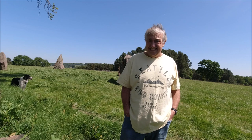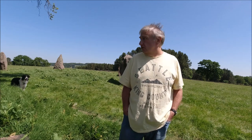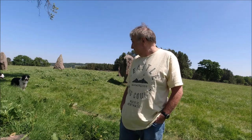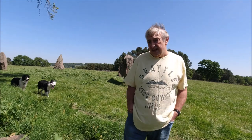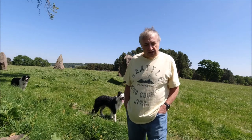Excavations in 1847, 1877 and 1939 found flints and pot shards which date the monument to the Bronze Age. Amazing to think it has stood here all that time. Can we have a closer look?